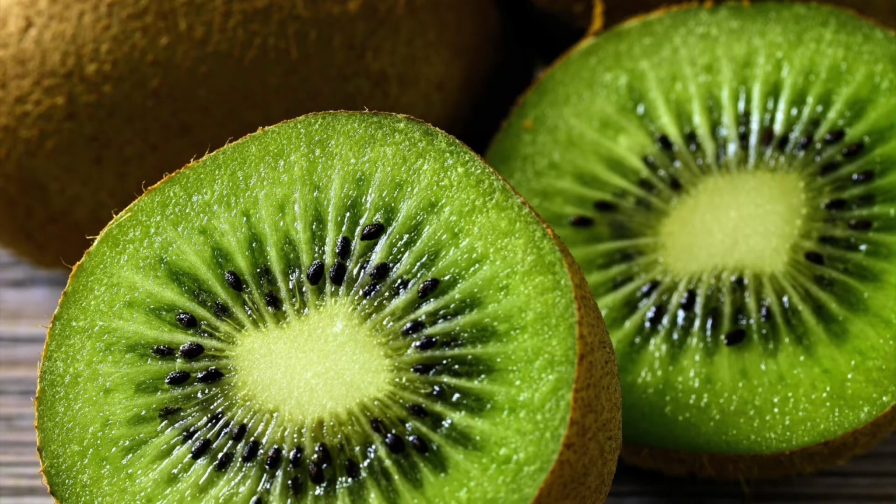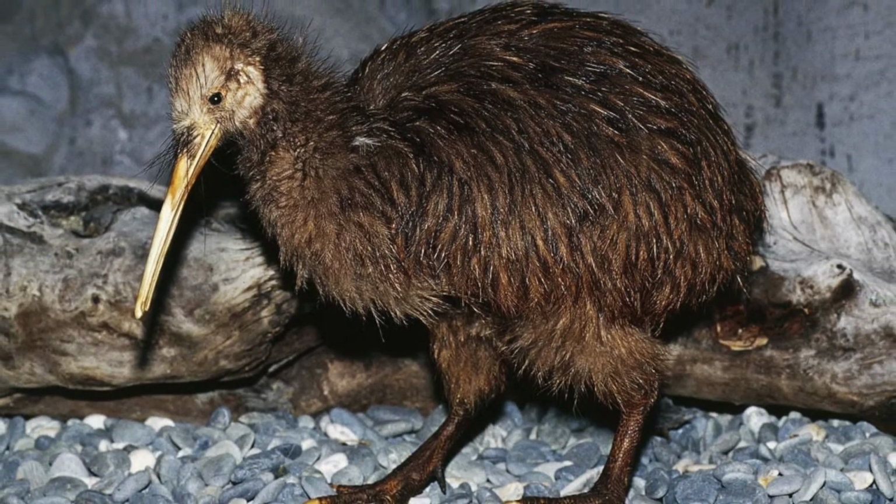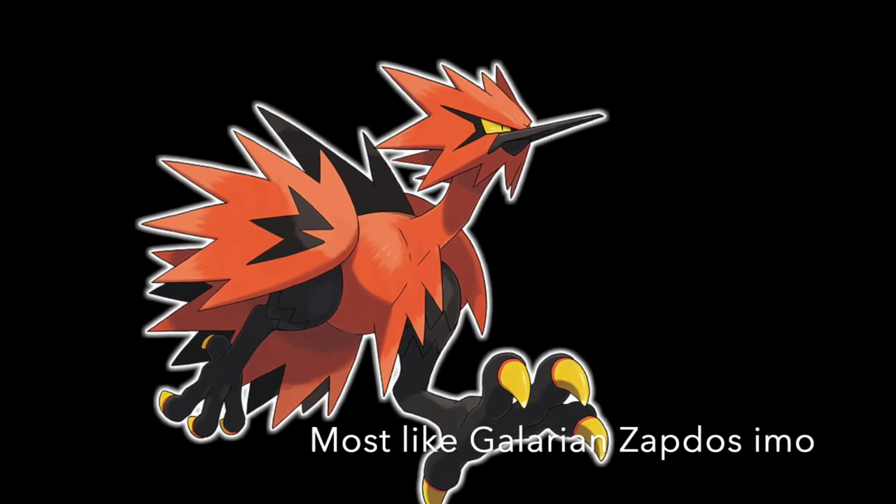Ratites come in three different shapes: tall like an ostrich, small and round like a kiwi, or in between like a tinamou. And no, kiwi doesn't refer to the fruit. It refers to this tiny bird with a long beak that looks almost like Zapdos. Am I the only one who sees it? Maybe. Let's just start with the tall ones.